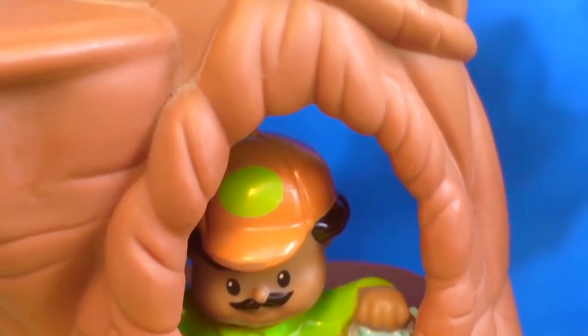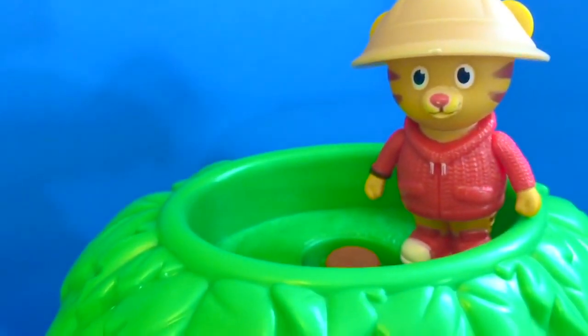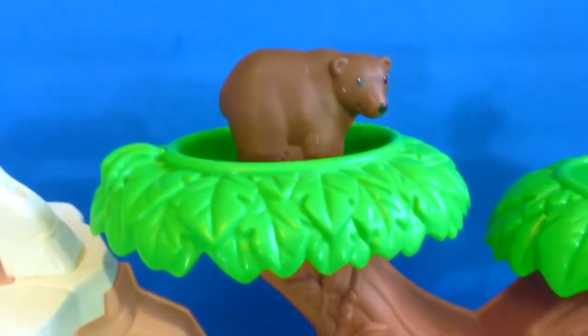This fellow is about to feed fish to the penguins. Where did Daniel Tiger go? He's up in the tree. He spotted a big, brown bear.